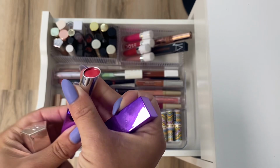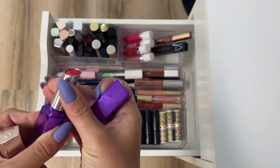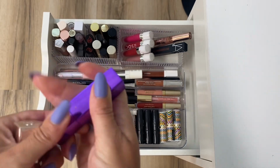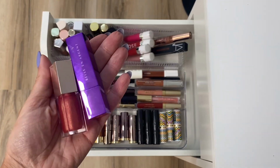Margot Pink. It's like one of those tinted lip balms with a little bit of color to it. It's really pretty. That's a great throw-it-in-your-purse lip color. This was actually already in the drawer, but I'm going to put it back in because I really enjoy it.